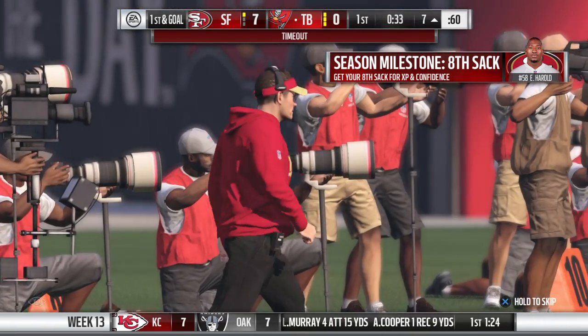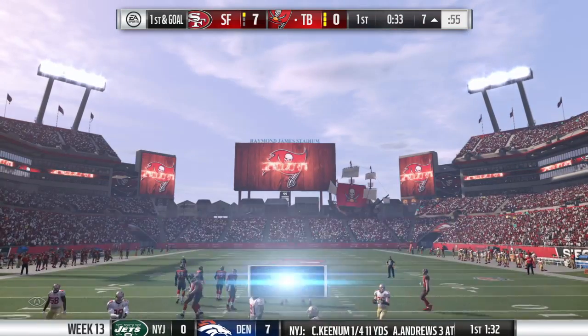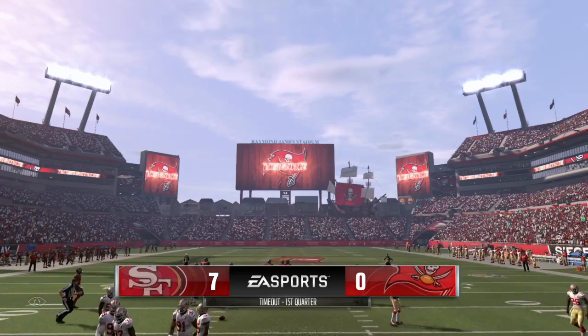And the 49ers going to take another timeout. And that's their 2nd charge timeout here in this first quarter. They're down to 1 remaining.